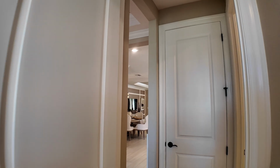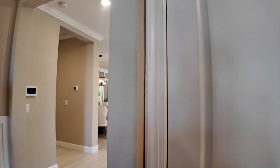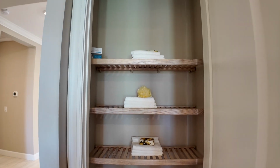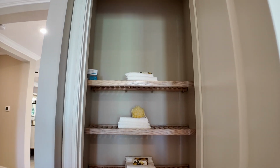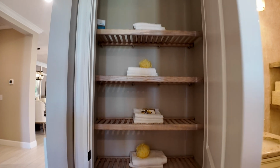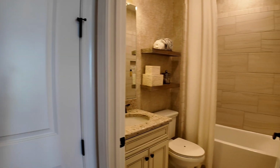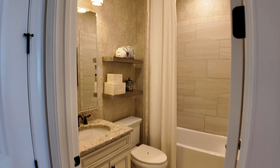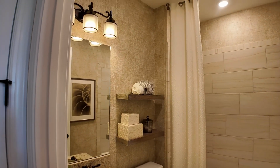And then we make our way here. We have a fantastic storage closet. And again, instead of wire racks, they did these wood shelves, and it just makes the home feel more high-end. And honestly, the base price of this home is fantastic. It's a fantastic starting price point, and we'll be going over that here at the end of the video, so stay tuned for that.